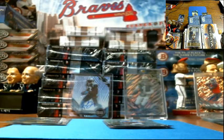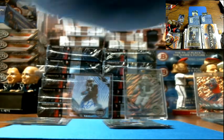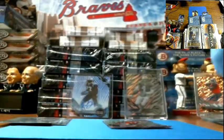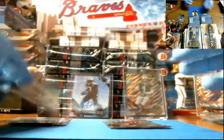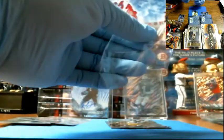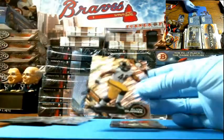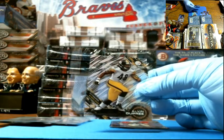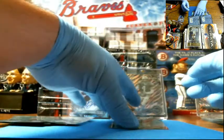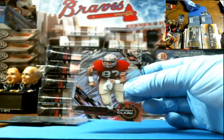David Johnson for the Cardinals. Matthew Stafford for the Lions. Mike Evans for the Bucs. Alvin Dupree for the Steelers. And Dwight Clark for the Niners.